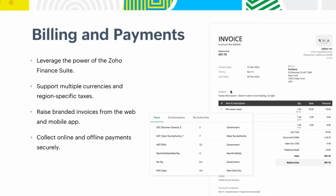We can collect payment online and offline. So coming back to the payment details, we offer a secure way to make online payment. We can set up online payment from our integrated Zoho Books or Invoice org. All the payment gateways supported in our Zoho Finance, that is Books or Invoice, are also applicable for FSM. Some of them are Stripe, PayPal, Razorpay, etc.